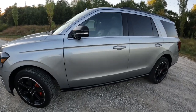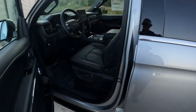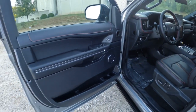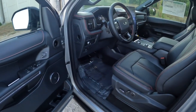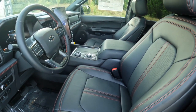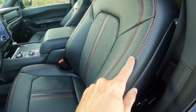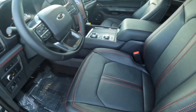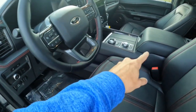So go ahead and open the door, and we'll step inside. It does have full keyless entry, keyless go. You can lock and unlock from the door. Really nice inside. I really love the inside of this Stealth Performance Package Expedition Limited. You get these nice contoured seats with red contrast stitching. It's all over the place. It's on the dash, it's on the steering wheel, it's everywhere.